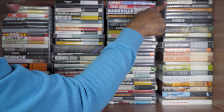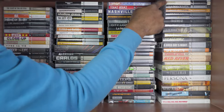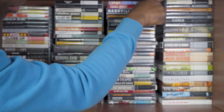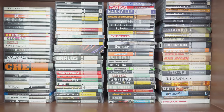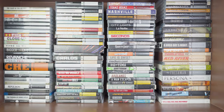This is The Shooting and Ride in the Whirlwind, double feature from Monte Hellman. It Happened One Night. This is a great, great film here starring Claudette Colbert and Clark Gable. And Safe up here starring Julianne Moore. So those are the Criterion Collection single editions on shelf two. And we will now shift to shelf three.